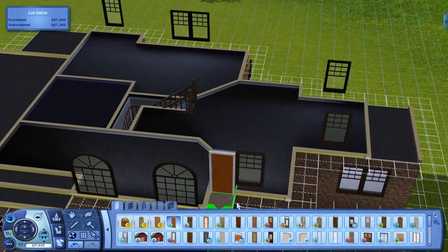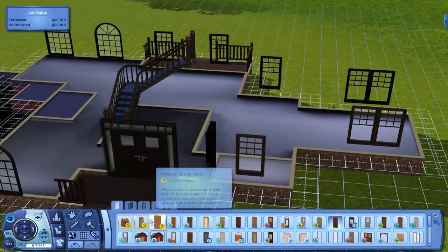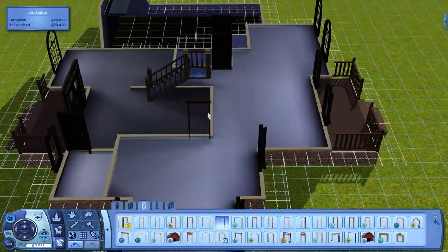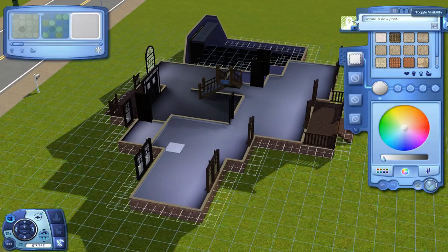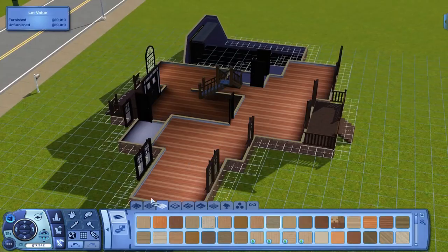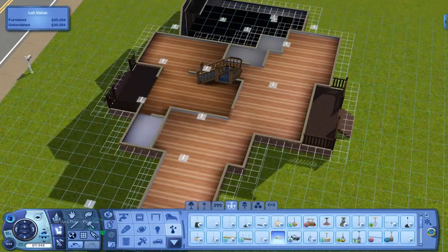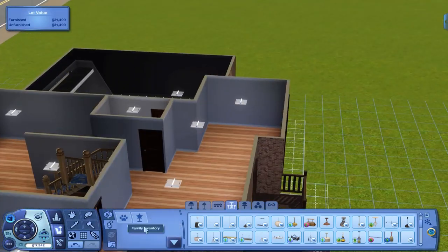There's also, because Florence is a gardener, a shed in the back full of custom content gardening equipment that I got from Around the Sims 3. Really love Around the Sims 3, guys. I pretty much have everything available to download in my game. Almost everything.